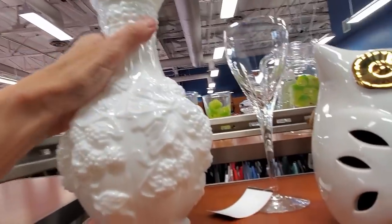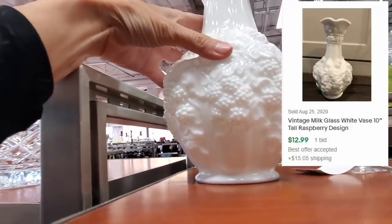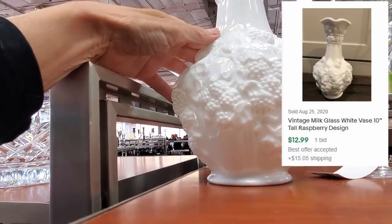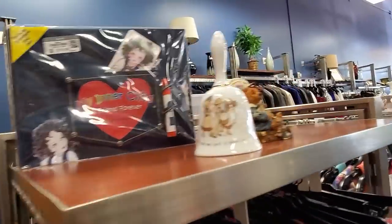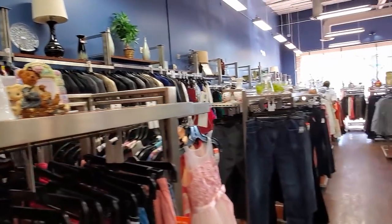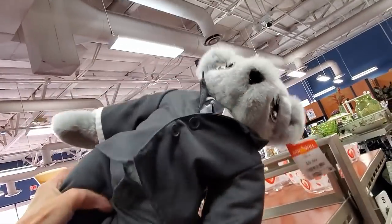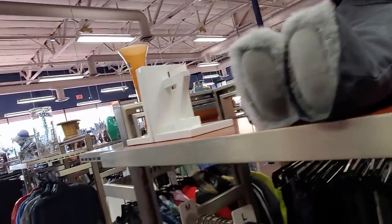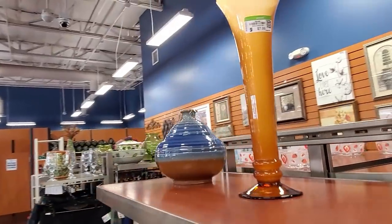Now, I did like this piece of milk glass. This could actually be a piece of Fenton, I do believe. Those are raspberries, not grapes like I'm used to seeing. But I went ahead and I left it because it doesn't have a real high resale value. They bring lots of little trinkety stuff over here and, you know, things like bears wearing a mask. You really never know what you're going to find over in the boutique stores.